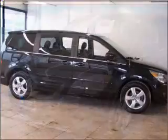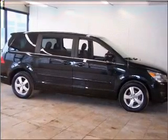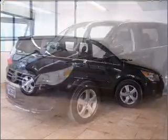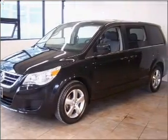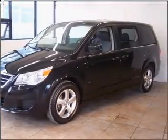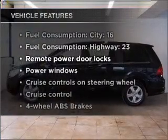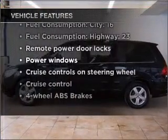With a reliable six-cylinder engine connected to a smooth-shifting six-speed automatic transmission, premium wheels lend a distinctive appearance. The anti-lock braking system will keep you safe on the road. And with these notable features, you won't want to miss out on the opportunity to own this amazing vehicle.